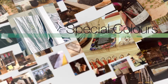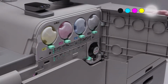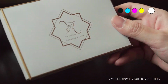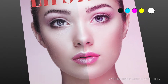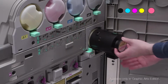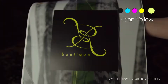Special colours. The Ricoh Pro C7200SX series offers the ability to print additional colours other than the standard CMYK colours. Innovative fifth station colour printing adds incredible versatility, creating a greater impact on a wide range of applications. Fluorescent colours, neon pink and neon yellow, create vivid colours that are difficult to reproduce with only CMYK colours. Eye-catching effects are achievable with these additional colours.